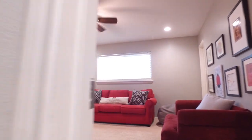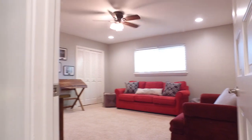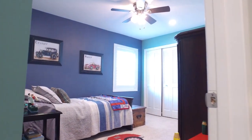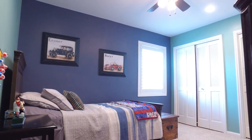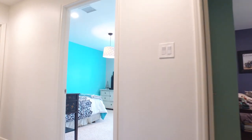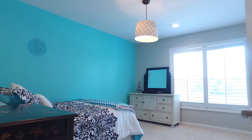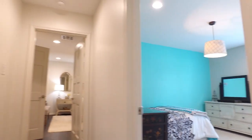Upstairs, enjoy the gorgeous rooms. There's so much space for your family to enjoy. Big carpeted rooms with closets, ceiling fans, and the perfect place for everyone to rest their heads. The bedrooms are gorgeous. This is such a peaceful place to sleep and relax.